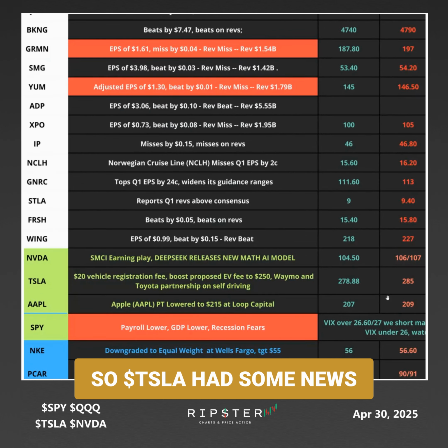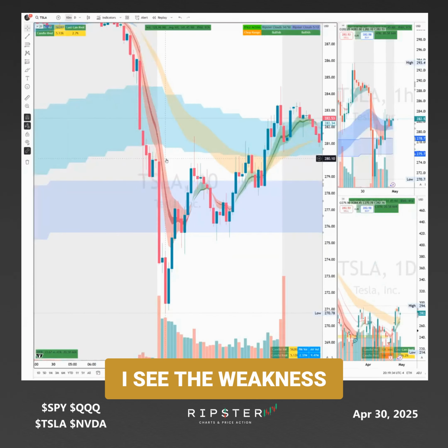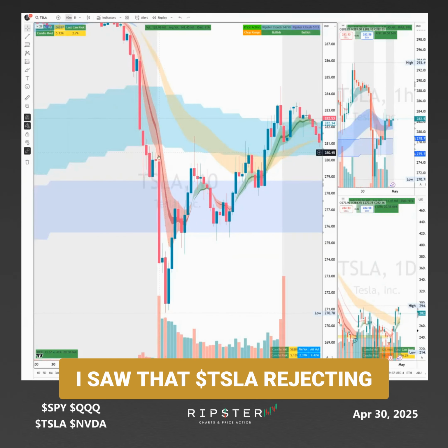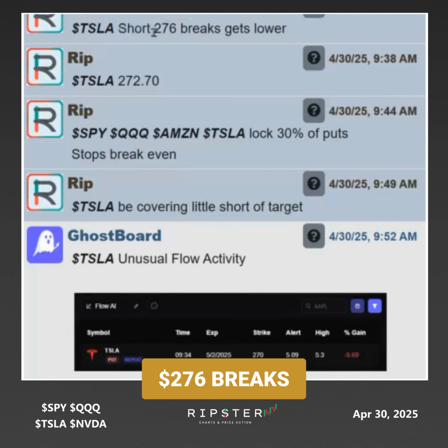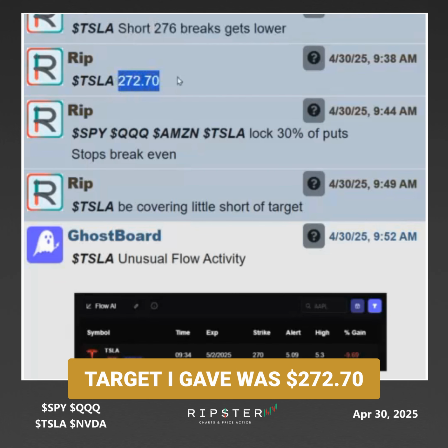So Tesla had some news. So it was a bearish bias under MTF, trade versus MTF. These were the levels I gave. As soon as I saw the weakness in the market, and as soon as I saw Tesla rejecting, I told the traders short, 276 breaks, gets us low. So you short it. Tesla was fading, you short it. It's a bear flag. The target I gave was 270. That was my first target.